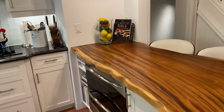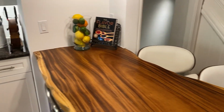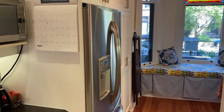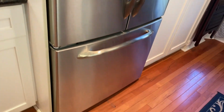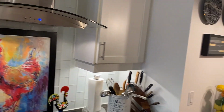But here is the kitchen with a breakfast bar, beautiful wood finish. And what's great about it is you can sit here at the breakfast bar and you can talk as people are cooking dinner. We have a 5 grill stove here, a double sink, stainless steel appliances all throughout, and a great big ice maker fridge, which is one of my favorite things. High ceilings, of course, in a Victorian. Wonderful backsplash tiling.